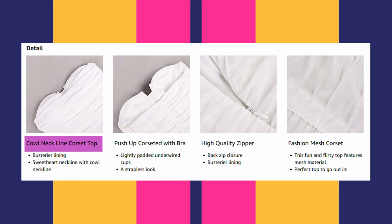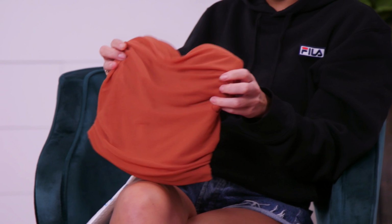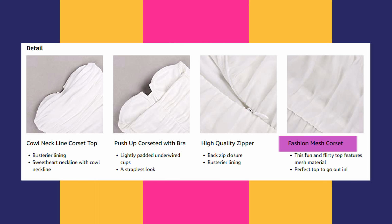These details, we want to make sure that we check for these when you put it on your body. So cowl neckline, corset top. Is it a cowl neckline or is it a sweetheart? Make up your mind. Okay. Push up corseted with bra. Yeah, check. High quality zipper. We'll have to wait and see. And fashion mesh. Is this specifically fashion mesh? Tell me now! Cute. Yeah, it's all right.